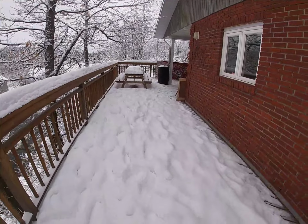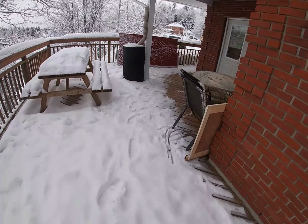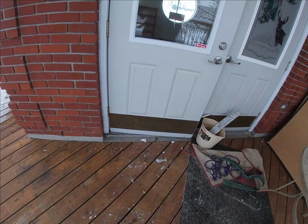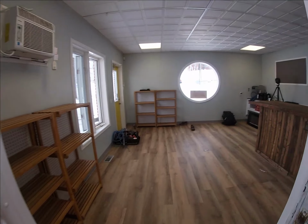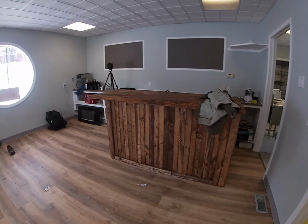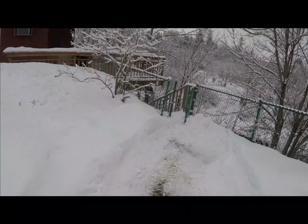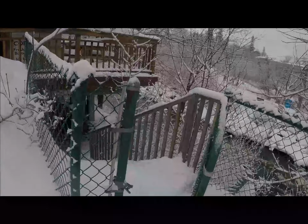So anyways, I guess I gotta shovel the driveway here, but we're almost there. We're trying to have it open for February 13th. Of course, it depends on COVID and all the other things that go along. Anyway, that's where we're at right now. Do we go down through the side, down the stairs?